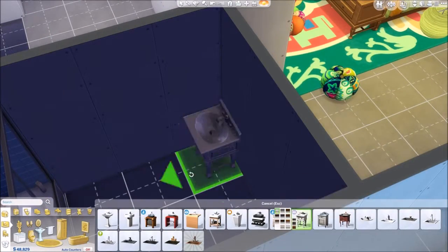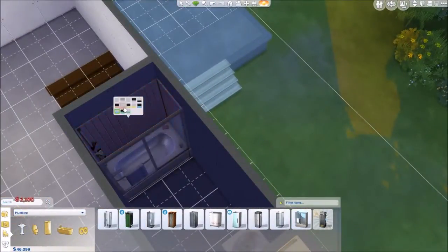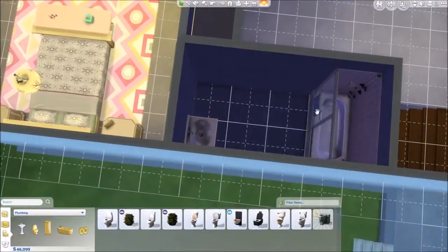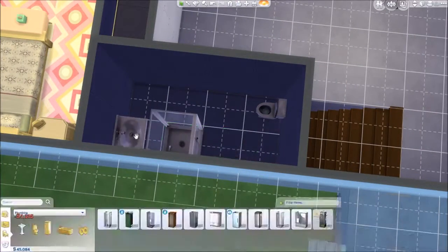So I gave him a blue color bathroom. I gave her a pink color again, because I don't know. Again, this Sim's really girly and stuff, so it's normal.